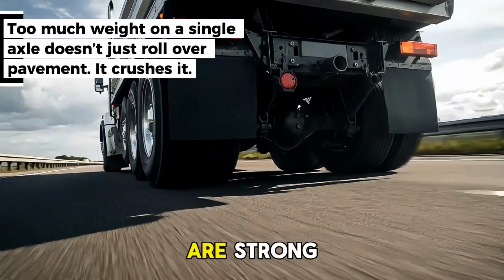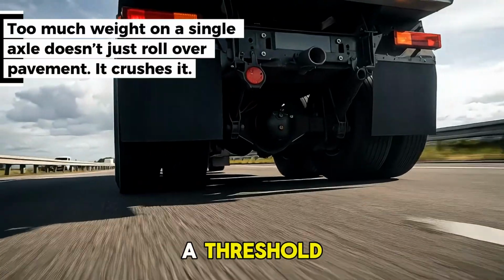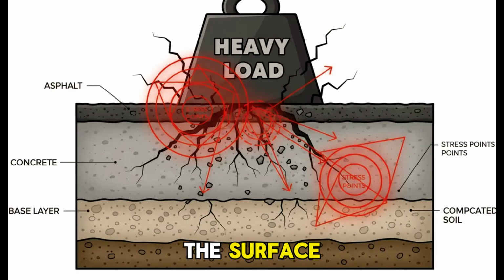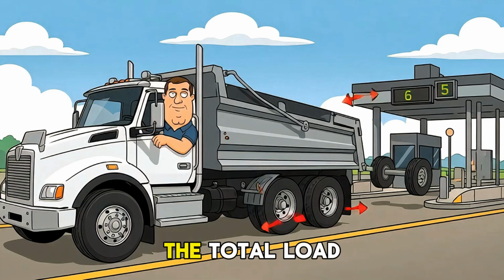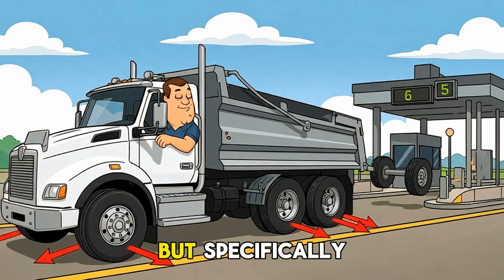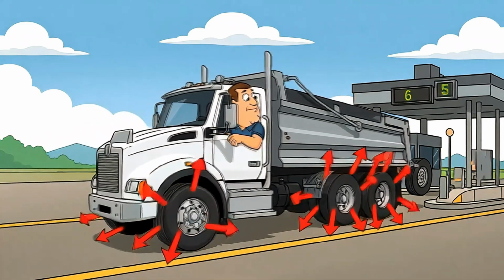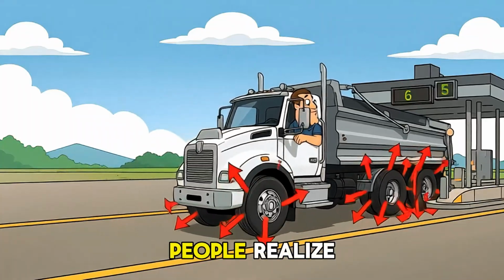Concrete and asphalt are strong, but they have a threshold. Exceed it at a single point, and you don't just drive over the surface, you fracture it. This is why weight limits exist, not just for the total load a truck carries, but specifically for how that load is distributed across each axle. The distinction matters more than most people realize.